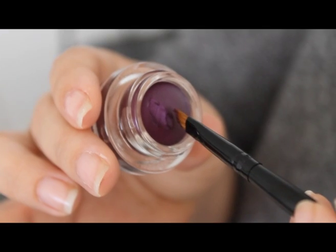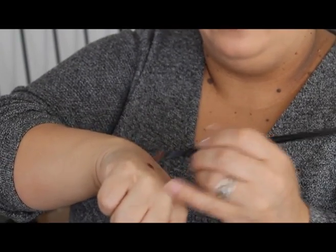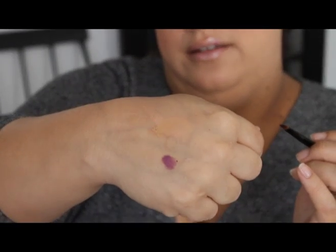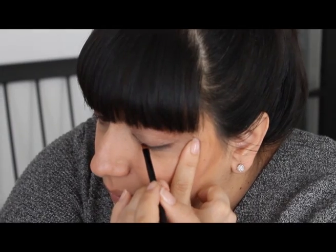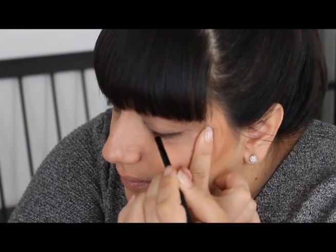So what you do is take your angle brush and just... after you pull out some product, I tend to just pull it out, put this down. I actually warm it up on the back of my hand. You can see the color. It's really, really pretty. And the reason why I do that is because this way I can make my angle brush really fine. So when I'm doing my liner, I have a really clean line.